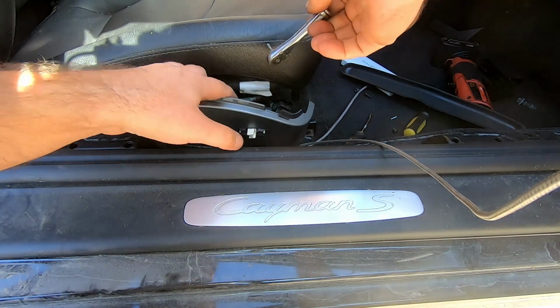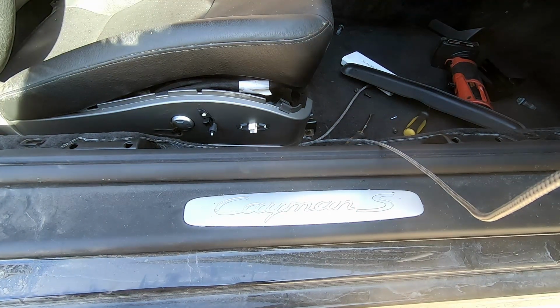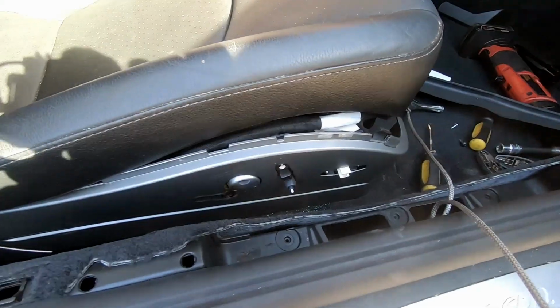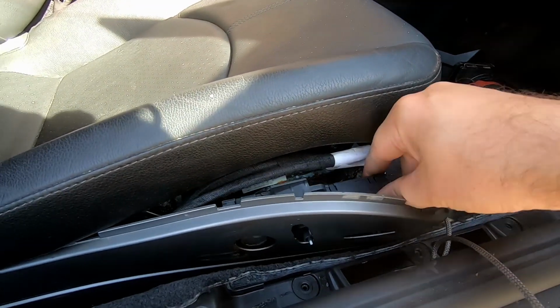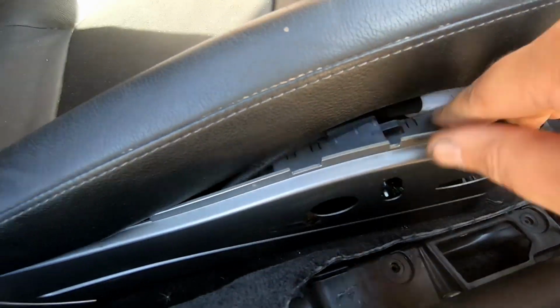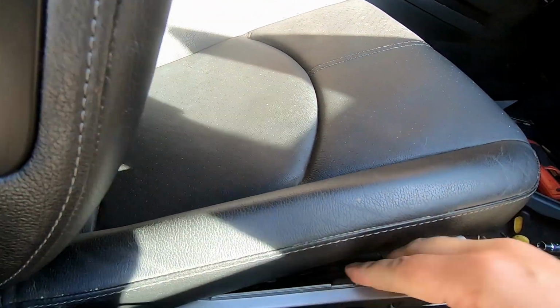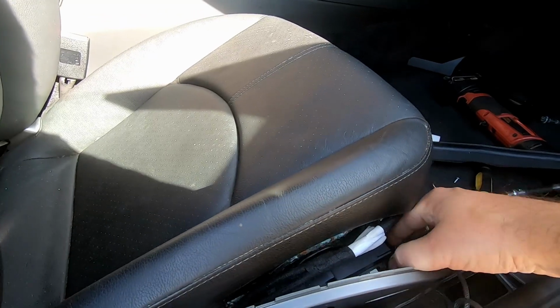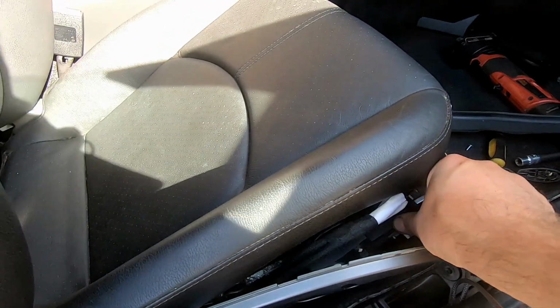Halfway there. Guys, I'm gonna turn you off for a while. I need a little more space. I got all 3 bolts out, and now I can try to remove it. The wiring should be released. Alright, there you go.